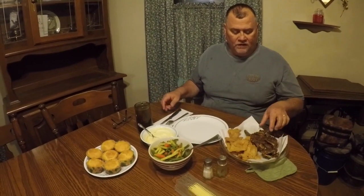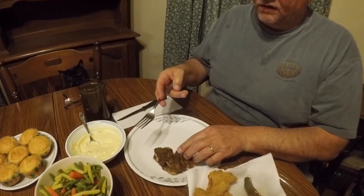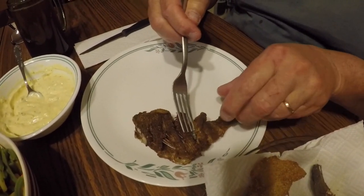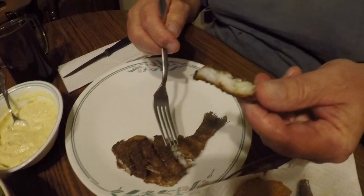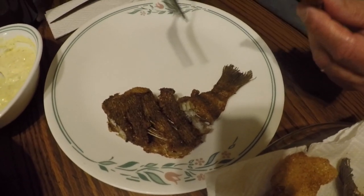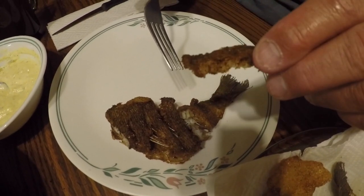Alright folks, we're getting ready to eat. I'm gonna do a taste on one of these pan fried bluegills. As you can see, they really came out pretty good. The slits open up, the fish is nice and done. It comes right off the bone, and there's the bones. You don't really lose anything by pan frying them like this, and they're good and crispy.